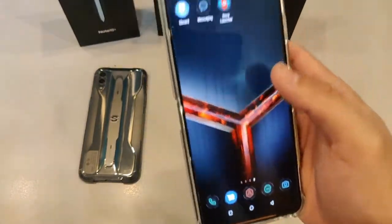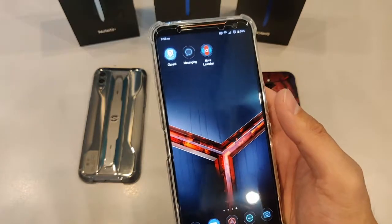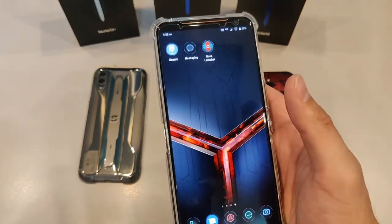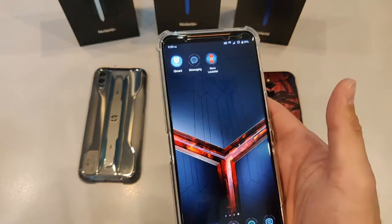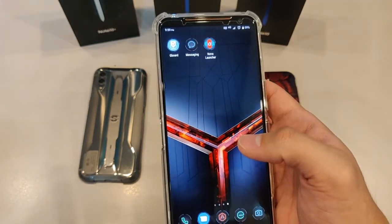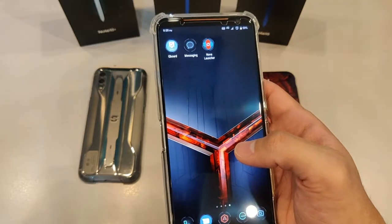Right, and for the camera. Out of the three gaming phones, the ROG 2 easily wins in the camera department. Daytime shots are crisp, plenty of details, and night shots are decent, though there are better phones out there that do a better job, namely the Huawei phones. But those are in a different league. Even the Samsung phones have a hard time doing night shots similar to the Huawei phones.